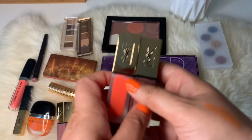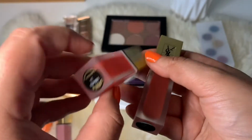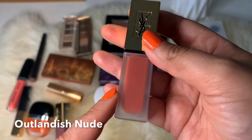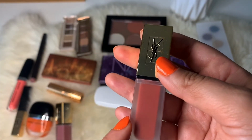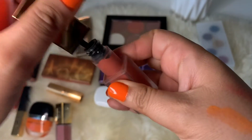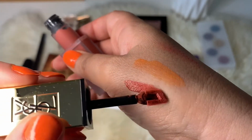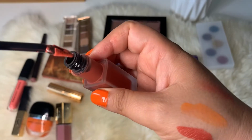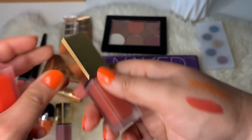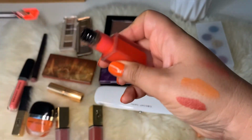And again, this is a very bright coral red. I think it's in the shade 17. And this is 39. I think it's called Unconventional Coral or Beige or something like that. And this is again a very nice brown kind of brick color. I just like it so much. It goes very well again with the blue eyeshadows. And this is a very summery shade. It's very pretty.